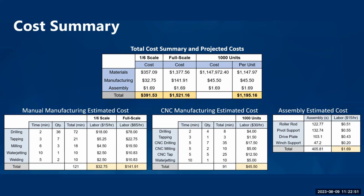For the full scale prototype, the total cost of this came out to be $1,521.16. The total cost of the materials encompasses everything in a full scale mockup. The estimated manufacturing costs, the labor rate for that is $65. So that's reflected in this chart. And additionally, the assembly cost estimate is the same as before, $1.69.